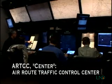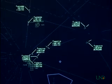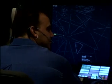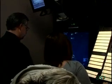Air Route Traffic Control Centers, or centers, use computer systems that track radar information from a number of different radar sites and combine that information onto a mosaic image that is displayed for the controller. This is how centers are able to cover hundreds of square miles with a single sector.